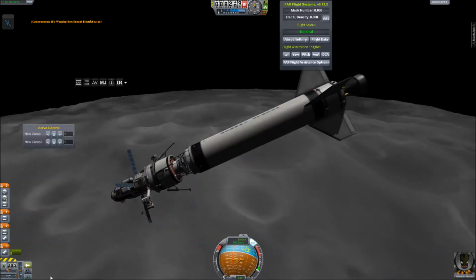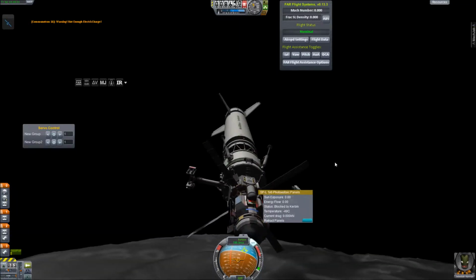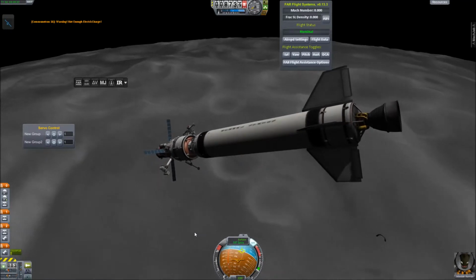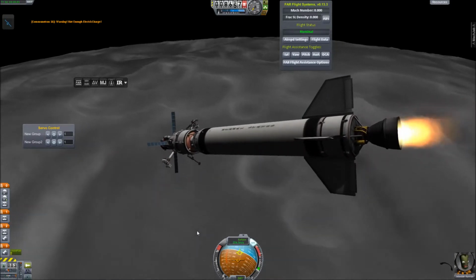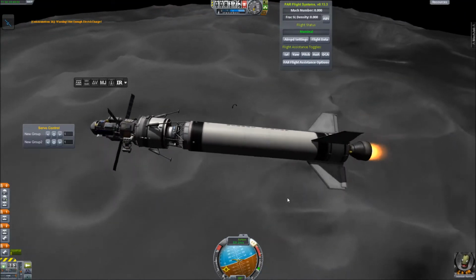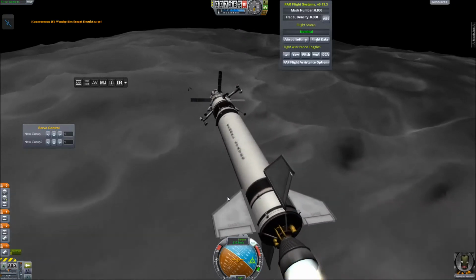So we will plot our descent courses and get set up for burn. With this big booster, this rocket does not turn very well. Could use RCS, but did not want to justify the added weight.